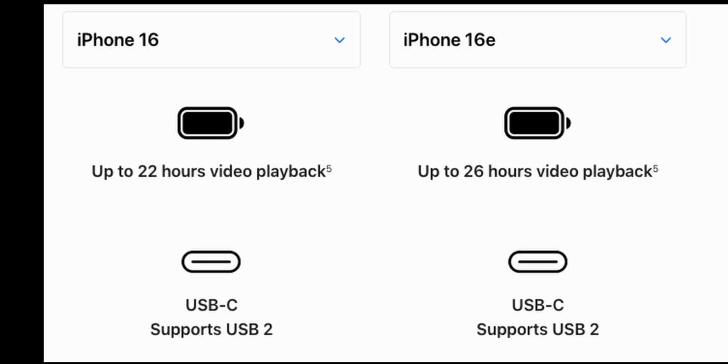The other new thing is that it has a completely redesigned battery. If you look at the iPhone 16 versus the 16e, the 16e somehow has longer battery life than the 16, which is insane. If you really care a lot about your battery life, and don't care about all the other features that the 16 has over the 16e, I could see someone buying a 16e just because it has so much more battery life, and if they want to save a few bucks. That is a very enticing feature.